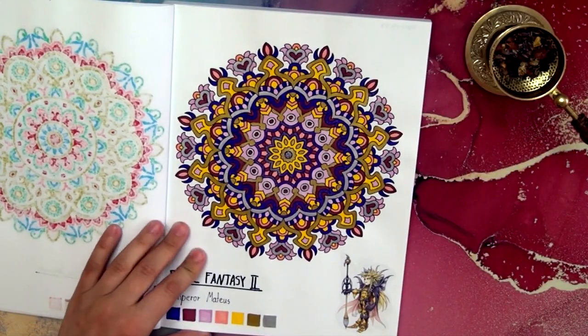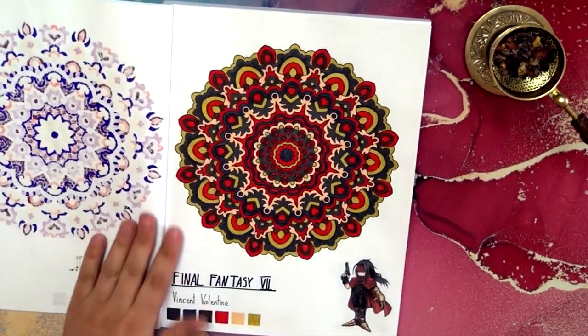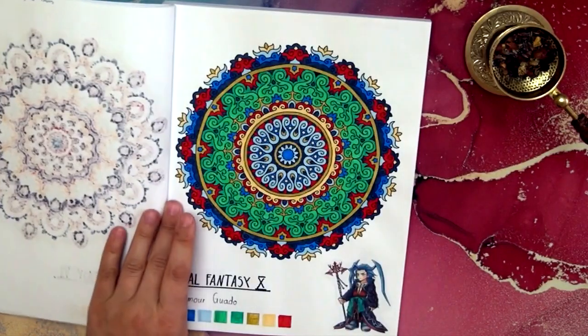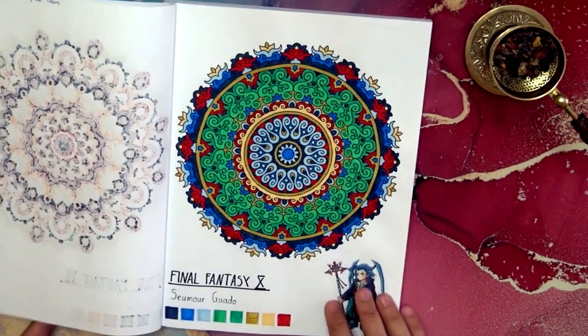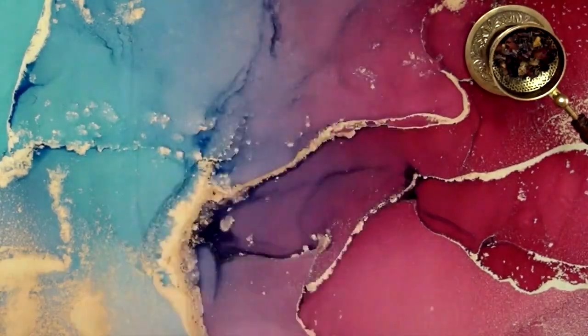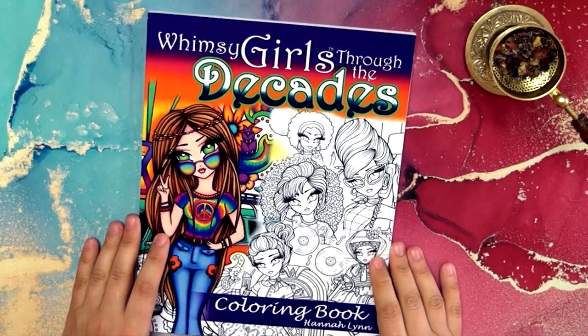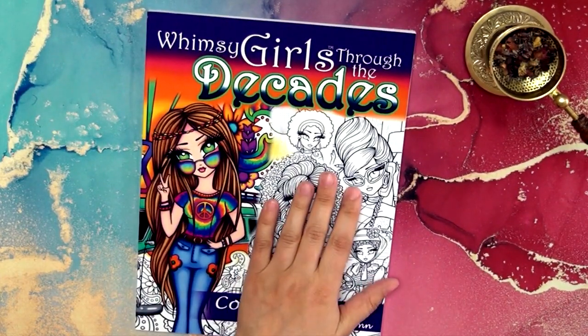The Emperor from Final Fantasy 2. Yeah, I've done quite a few. And the newest ones, Vincent Valentine, Final Fantasy 7, and Seymour from Final Fantasy 10. So, 2 more to come next month. Oh my gosh, I enjoy working in this book so much. Another author that I'm going to show you is, of course, the one and the only Hannah Lynn. Her Whimsy Girls Through the Decades book is the first one I'm going to show you today.